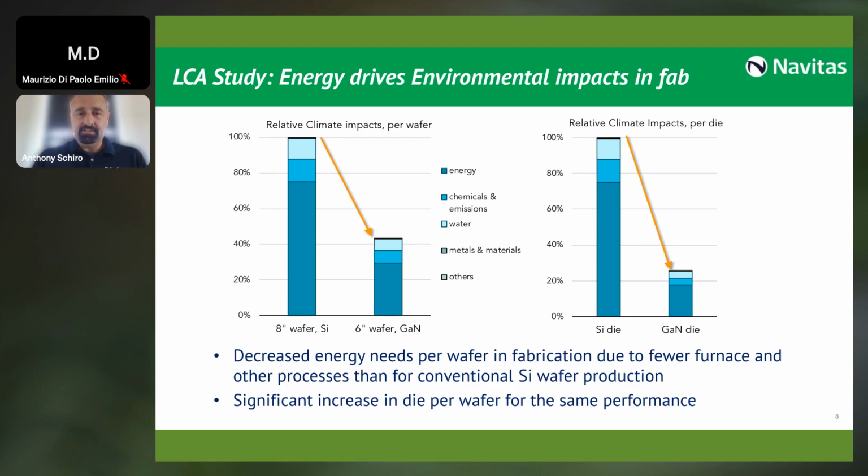That's about a 70% reduction in total impacts of producing a GaN die versus a silicon die. And that doesn't just go for energy or greenhouse gas related, that applies to every category. Chemicals and emissions from chemicals, water use, which is always a big factor in semiconductor manufacturing, and other metals and materials. Across the board, due to the smaller die size, there is a significant reduction in impacts across all the different key categories of impacts looked at in our life cycle assessment.